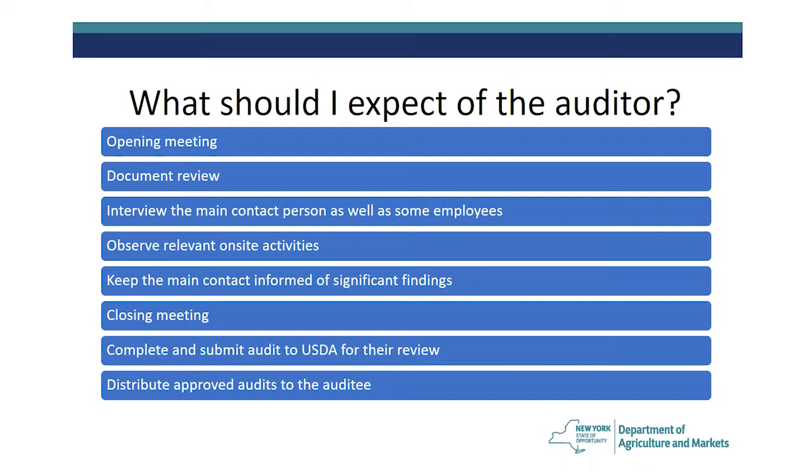We would submit the documentation to USDA. USDA has the final approval of the audit. Once they have the approval sent back to us, we will then forward a copy to the auditee. Typically, this takes a couple of days to a couple of weeks. It really depends on the season and how busy the audits are across the country.